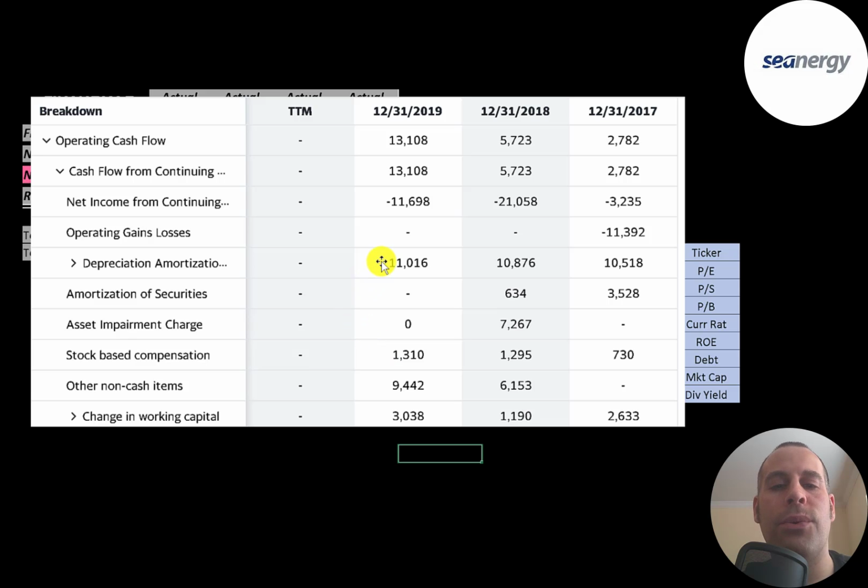The company passed through an $11 million depreciation expense. This is a non-cash item that brings down your net income, but we add it back here on the statement of cash flows. They also had 1.3 million in stock-based compensation, 9.5 million of other non-cash items, and 3 million in changes in working capital. Even though the company reported negative net income every year, they actually generated positive operating cash flow. And their operating cash flow is growing each year.